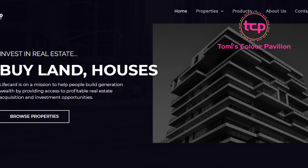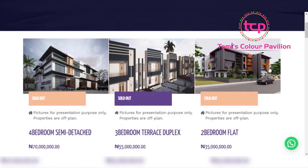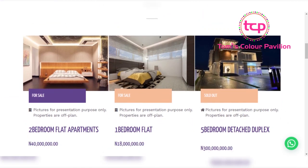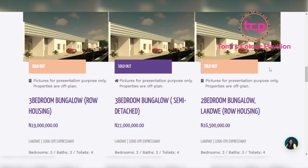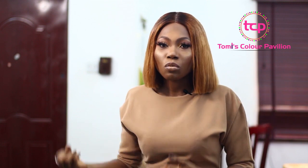Guys, Lifecard Company is one of the best things that can happen to you. They specialize in real estate. They help you to build your house. You don't even need to be present in Nigeria. Their head office is in Lagos, Nigeria. But of course, the world is a global village right now. You don't have to even come down. You can sit back and call upon them. Okay, I have this kind of money to invest. What can you help me do with this money? What can my money buy? What can I invest in?